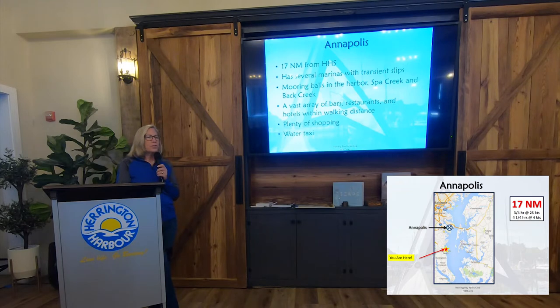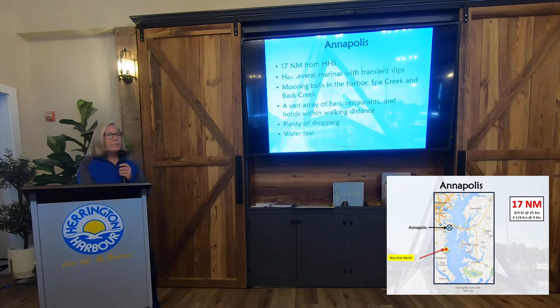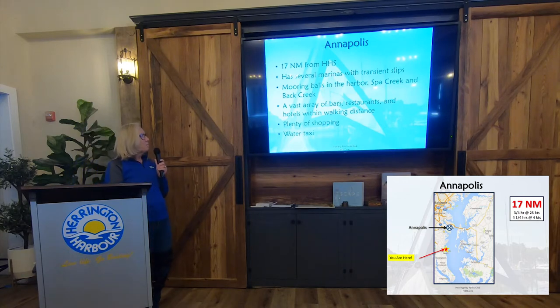Within walking distance, you've got McGarvey's if you want some oysters or shellfish. You've got Middleton Tavern. There's Chicken Roost right up the street. There's a number of great restaurants. There's shopping. There's a great ice cream store in town. If you want a little taste of the Caribbean, go to Custer's and have a painkiller. You can get a number 2, a number 3, a number 4, whatever you want. Plenty of shopping. There's a water taxi.